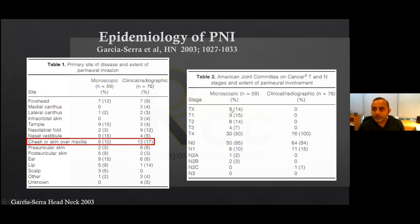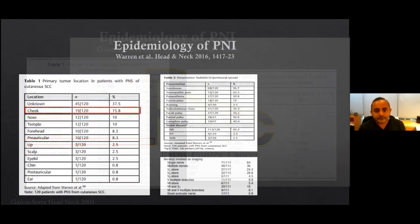PNI can also be associated with stage. You can see that as you advance along your T stage, the likelihood of PNI is higher. There's not as much of an association with nodal disease. So it's not uncommon, especially for squamous cell carcinoma skin cancer patients, to present with PNI in the absence of nodal involvement. That's something to be aware of: this is an independent process outside of regional spread of cancers.